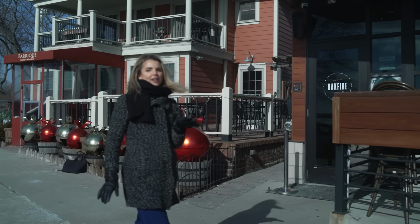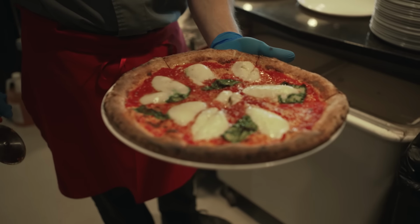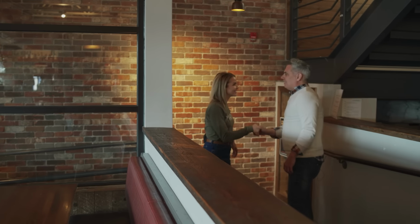All that's gotten me fired up and pretty hungry too, so I'm in Lake Geneva and I'm gonna grab a bite to eat at Oakfire Pizza. Your specialty is Neapolitan pizza? Yep. So what all goes into that?